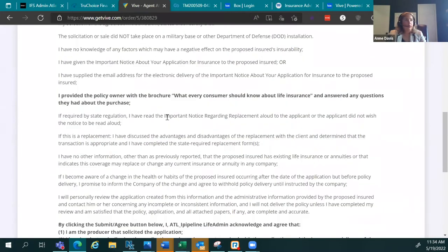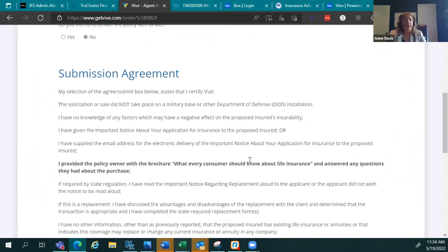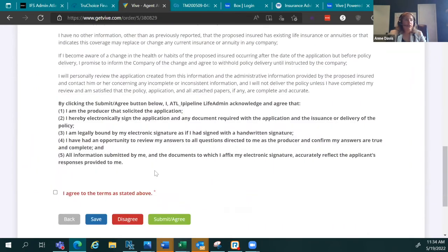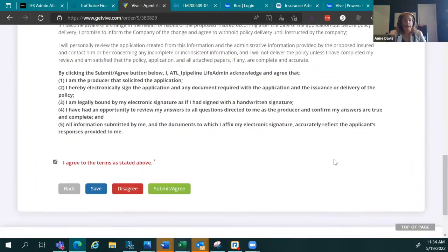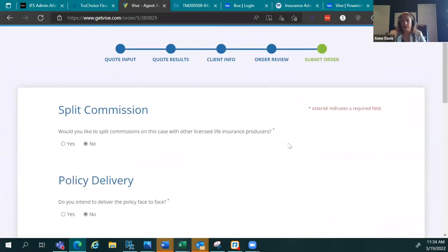And then it goes through the agreements of submission. You know, the solicitation or sale did not take place on a military base. Just basically making sure that your I's are dotted and T's are crossed. So you're going to go through and then you would click I agree to the terms stated above, and then you'd submit/agree. In this case, we're not going to submit because I don't want Prudential to have a test frog application.